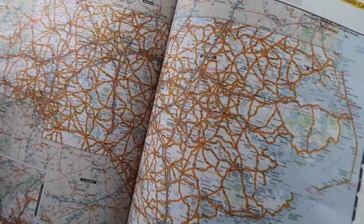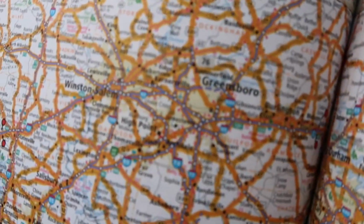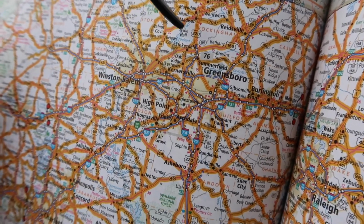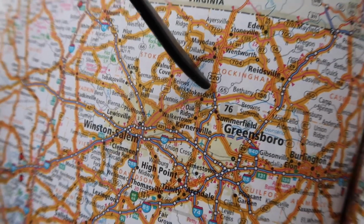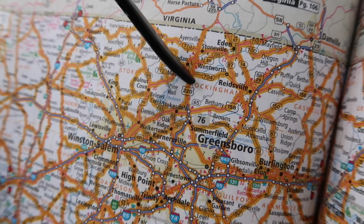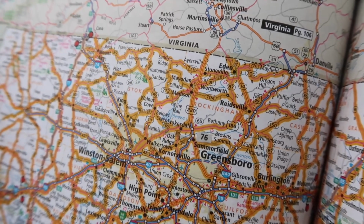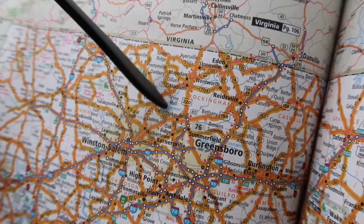A general overview here of this atlas. Right here next to the little crevice is Greensboro, where my hotel has been for the last 5 or 6 days or so. I've lost track. But right over here is, where is it? Stokesdale. So that's where I'm beginning. In fact, some of the communities aren't even listed on here. So I'm just going to venture right around in this area. Spoiler alert, I'm not going to go too far because it is under 32 degrees and there's ice on the roads. So I don't know how far I'm going to get, but I'm just thinking right around in this section.